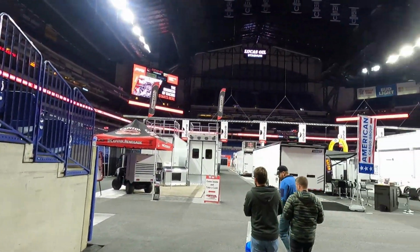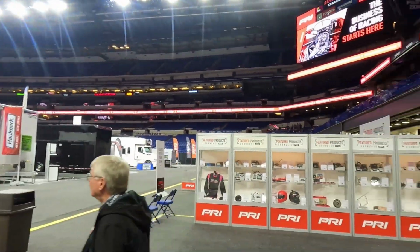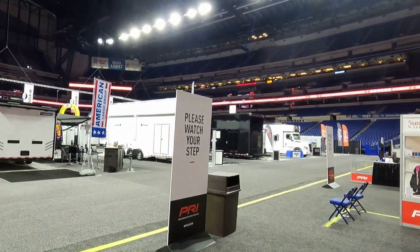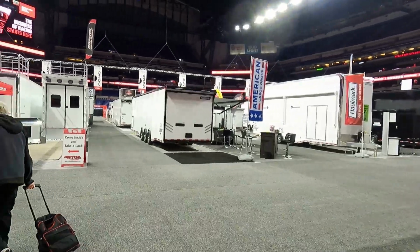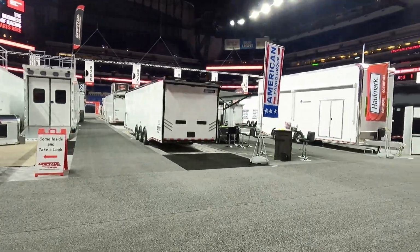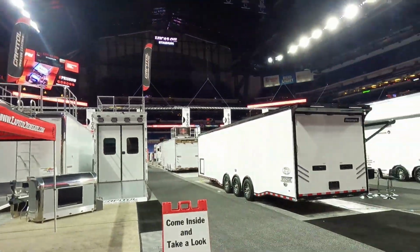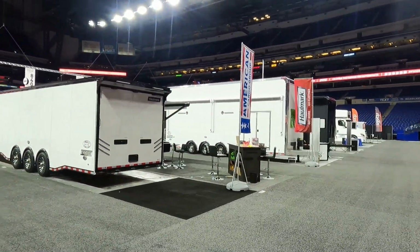So guys, PRI is so immense that we don't even have just the convention center show. This is the inside of Lucas Oil Stadium, and it's completely full. You've got all of the trailers, the race rigs, toter homes, all of this stuff in here. It will get you in trouble really fast. You'll be mortgaging your house to have a race rig, because these things are gold.